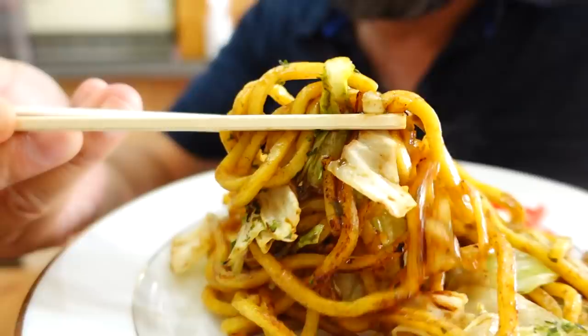Sauce flavor, it's good. Yeah, a little bit spicy, just a kick, but at the same time it's sweet. Combination of sweetness, saltiness, and a little bit of bitterness. It matches totally nice. And this benishoga adds the tanginess. So every good flavor is inside of this.